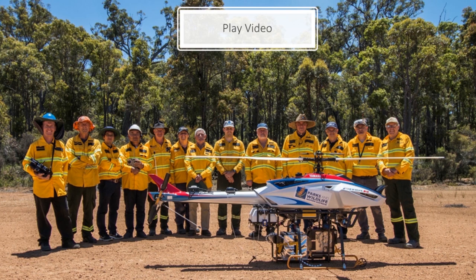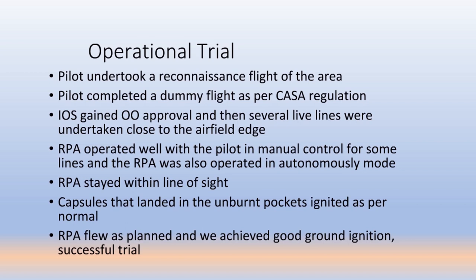The trial worked well. We were happy with the trial, and we certainly found the team that we were working with was everyone working towards the same cause. So from the operational trial, the pilot undertook a reconnaissance flight of the area. The pilot completed a dummy flight as per CASA regulation, so we still met all that. We got the standard permissions through the ops officer through to the IC to undertake the burn. Several lines were undertaken close to the airfield edge. The RPA operated well with the pilot in manual control for some lines, and we also had the RPA in autonomous mode for some lines as well, which also worked well.